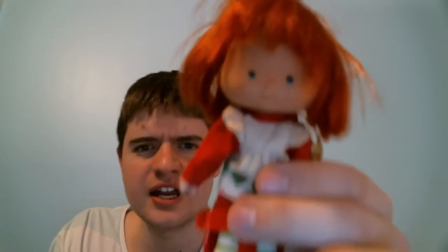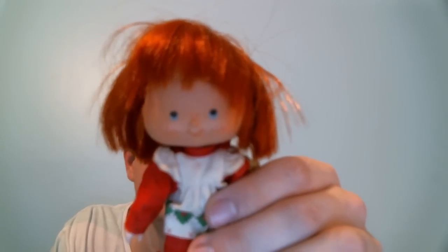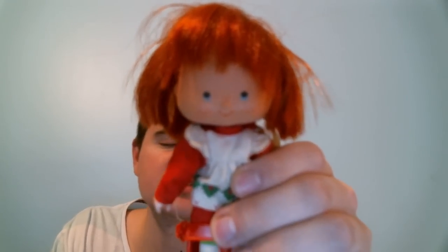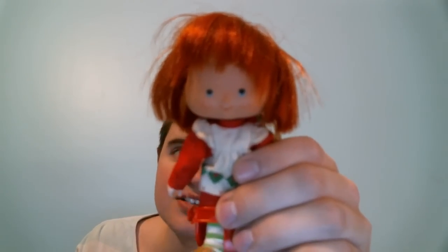So I hit another antique mall in, it was in Waynesboro, Pennsylvania. And this was the only thing I got. It's a 1970s Strawberry Shortcake doll. I got it for 95 cents. Not a huge profit here, so I'm probably going to sell her for about $5, which is, of course, not the greatest, but hey, 95 cents into 5, that's still a little something.